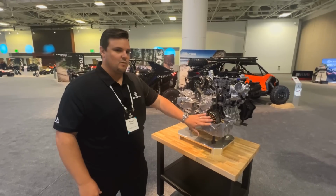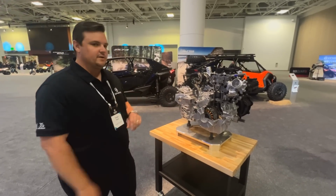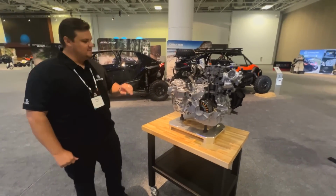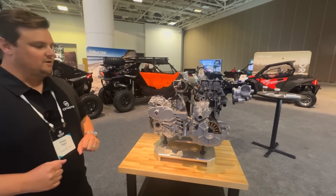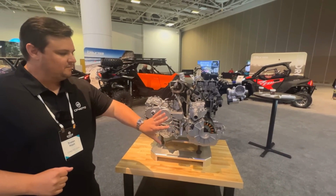We have a 900 watt stator that comes standard. Another thing I think guys will notice is we have a spot right here in the future for an alternator kit. So it's already built in there. It's already ready to go.